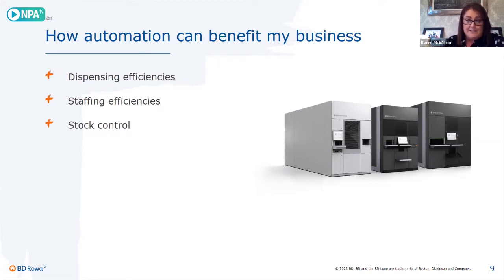Going on to the staffing efficiencies, having a robot enables you to plan your staff a lot better. What time of the day do you need the staff to start? It allows you better coverage. The robot gives you reports that let you see where your peak times are. I think you probably already know a lot of this already, where your peak times are, but it actually breaks it down and lets you see exactly when you need the most cover.